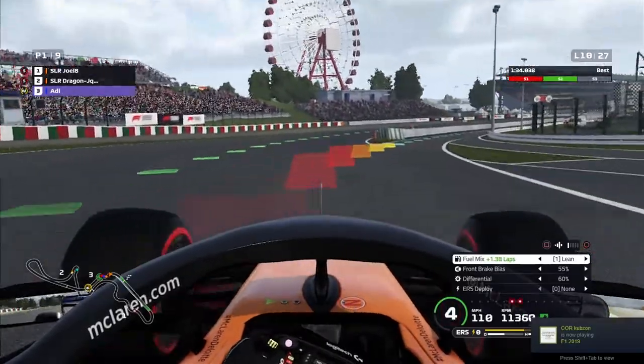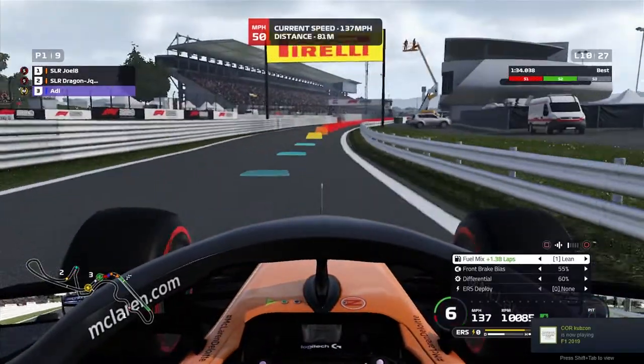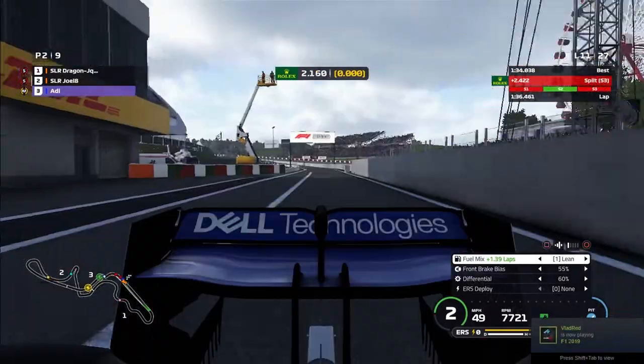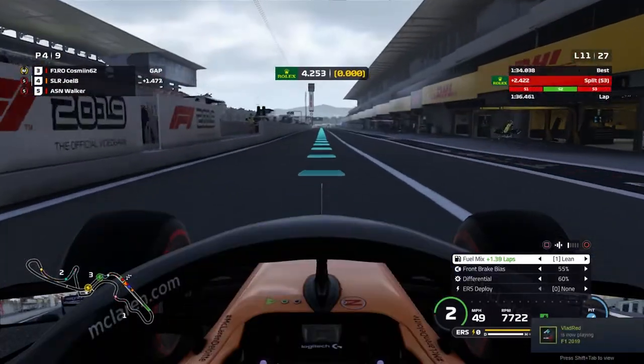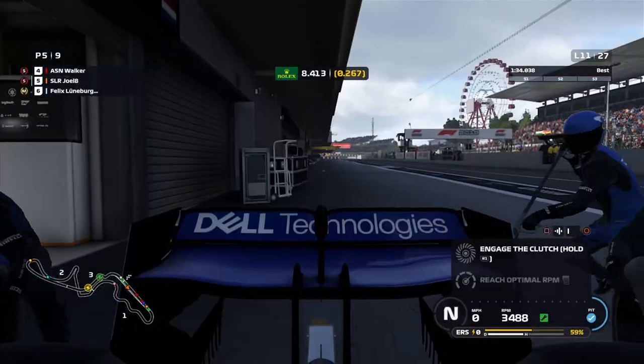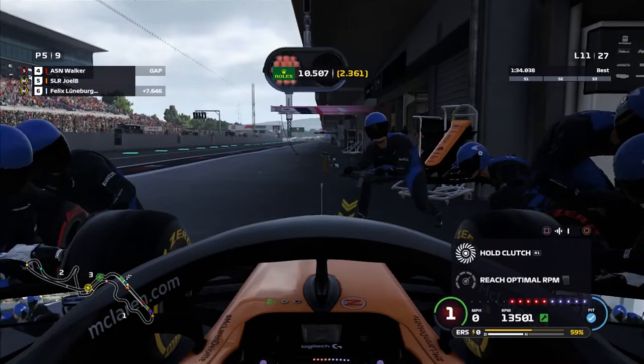So we're going to come into the pits now. We're going to slow it down for the mark, and I'm always very cautious on pit entry. Don't want to get a penalty as we come into our pit box then. So the first stint is over, and now we'll be going on to the medium tyres.